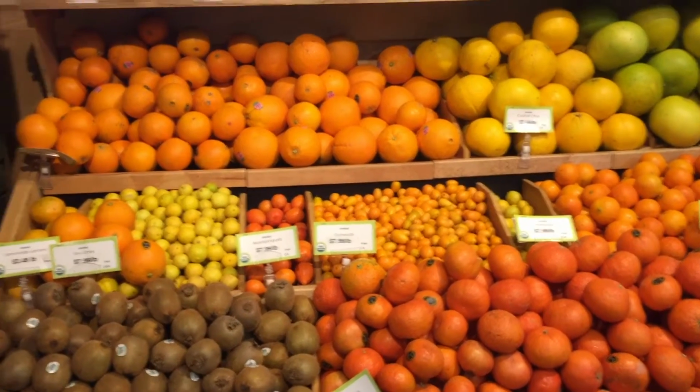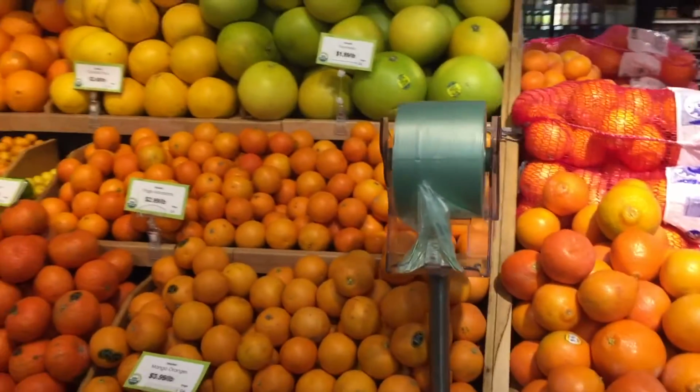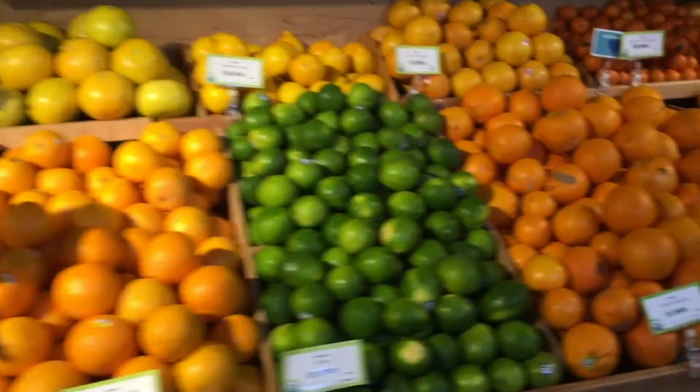So like I said earlier, my co-op has a ridiculous amount of citrus, and this is it. It's like 2 whole sides of citrus. It's ridiculous.